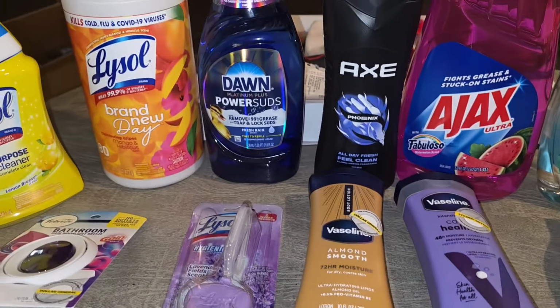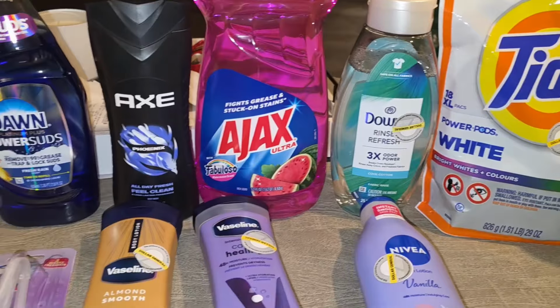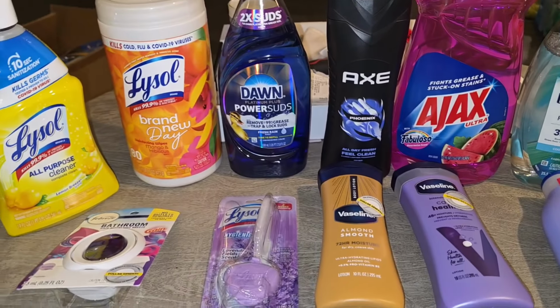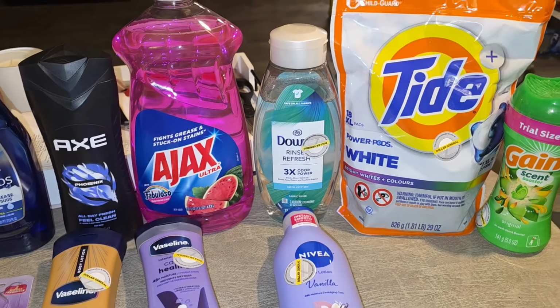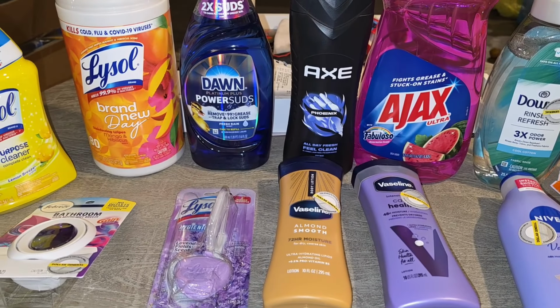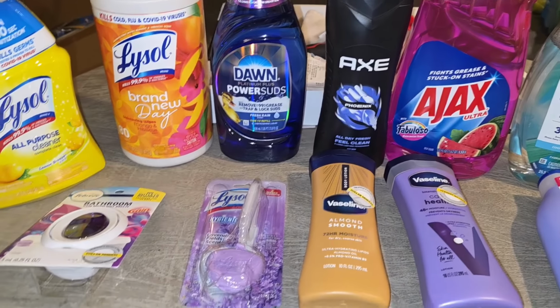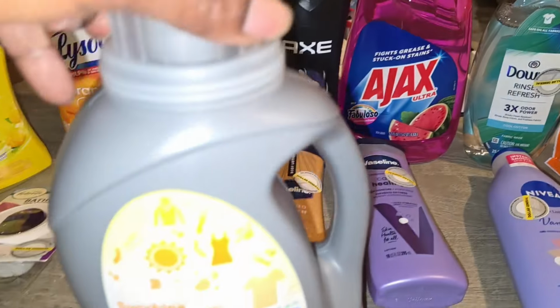There is some cheap items that you can grab up this week at Dollar General. And if you wait till Saturday, it's plenty of transactions that you can do with these items to be paying practically nothing out of pocket. Then it's some more items I want to show y'all.